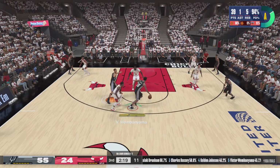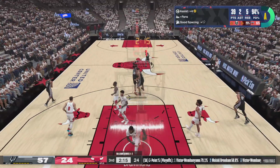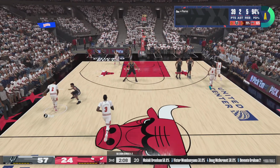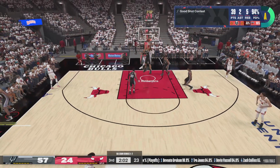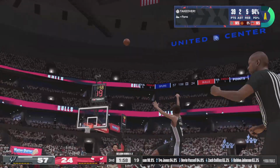Wembanyama, screen on DeRozan. To the middle. Goes up. And it's finished off inside by Wembanyama. Wembanyama's got his 2nd basket. They're playing great team basketball. It's good movement and sharp, crisp passing. On the wing, DeRozan. Rebound, San Antonio. Wembanyama's got his 6th rebound on the night.